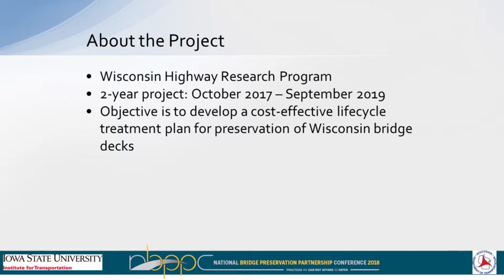And the main objective of the project is to come up with a cost-effective life cycle treatment plan for Wisconsin bridge deck preservation. There have been similar studies before. There was a national NCHRP study in 2009 that looked at when and how agencies are doing these treatments. That particular study is research we will cite, but it focused on a states survey basically, asking states how long they think these treatments last. What we're trying to do here is look at data to see how these treatments performed for Wisconsin and how they should incorporate that into their decision making.